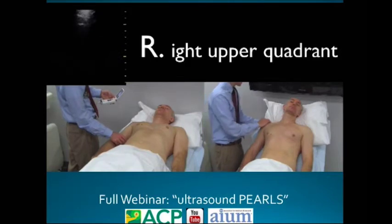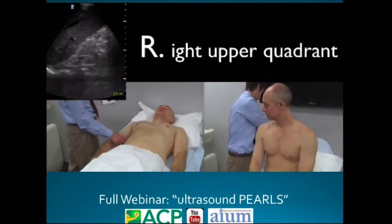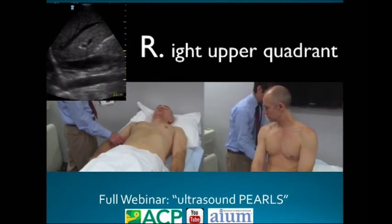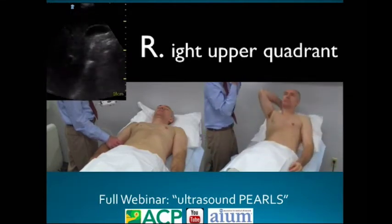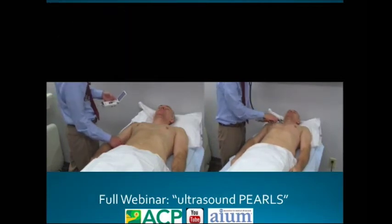Look at the base of the lungs here. Look at the artifacts of the base of the lungs. Look for free fluid. Look at that kidney. Make sure that kidney doesn't look obstructed. You can actually see the aorta and the IVC from over here. If you get the right plane of cut, you can see the gallbladder. You can see whether or not the liver is enlarged by kind of coming down the side.